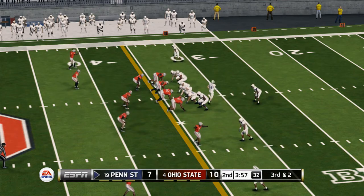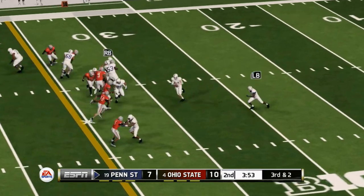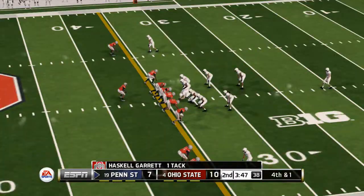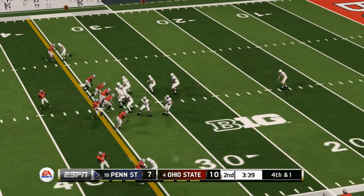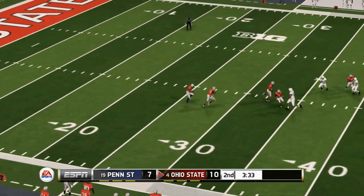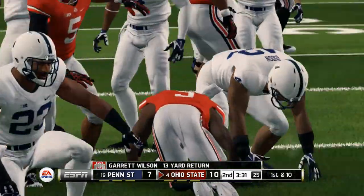Listen to this place. Gets to about the 34-yard line. That's good for a gain of 1 yard. That'll bring up 3rd and 1. Wilson is back deep to return. They get this one off, and it's a beauty. And he makes it out to about the 34-yard line.